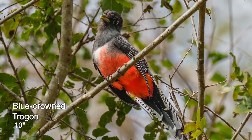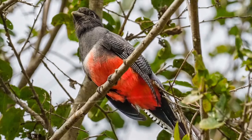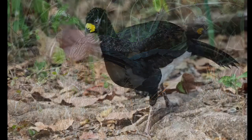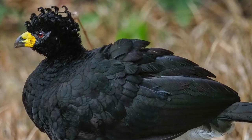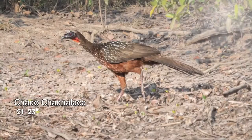Trogons, including the blue-crowned trogon here, are colorful birds sought after by birders and photographers. Curassows, chachalacas, and guans are large birds that resemble less colorful pheasants. They range in woodland, are arboreal, and forage for fallen fruit. Due to their size, they are often extensively hunted as bush poultry.